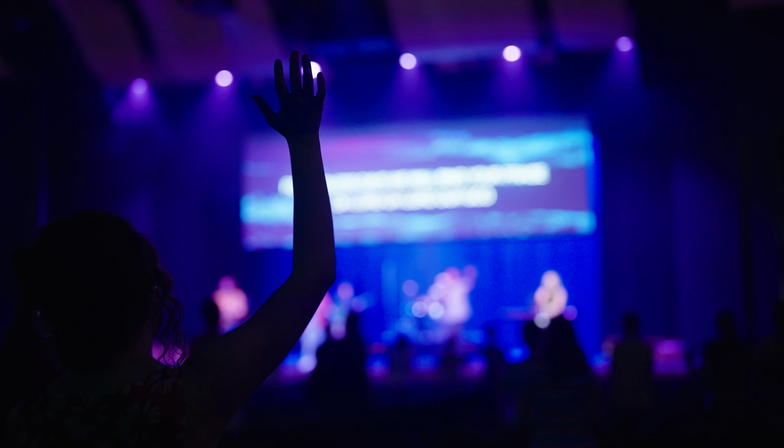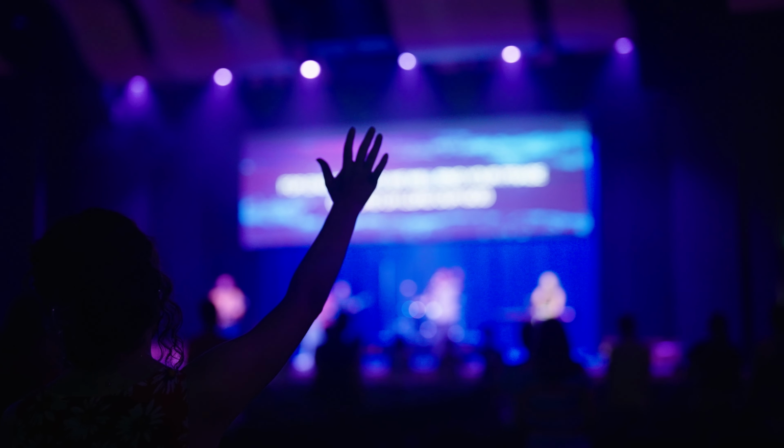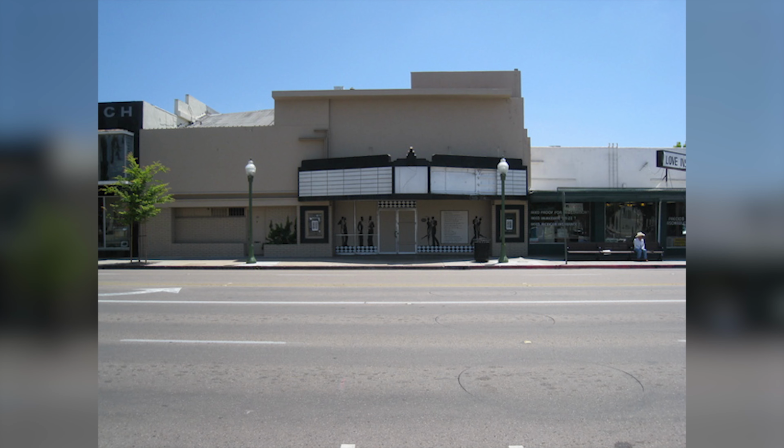Some time ago, we felt very restless as a church. It felt like we needed a new vision, and God supplied it for us by giving us this picture of a church that was able to do something that would really help transform the city that we were in. And there were two buildings.